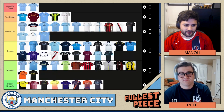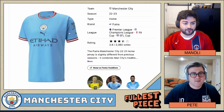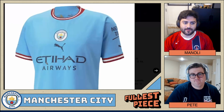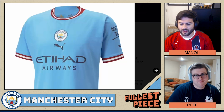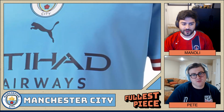That's rough. 22-23, this is their treble season. People are conflicted on this. I think I love this home kit. I know a lot of people are like, I don't like the centering, this and that. I think the only thing I would have done different is throw Puma on top and bring City down here. But that's the only thing. I really like this.